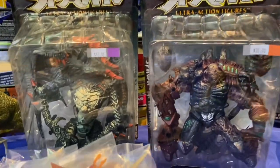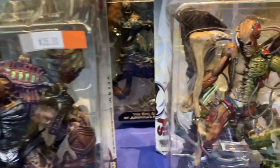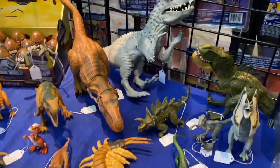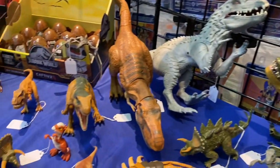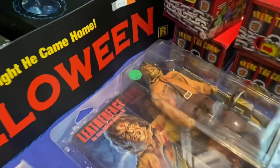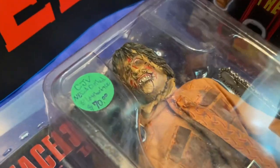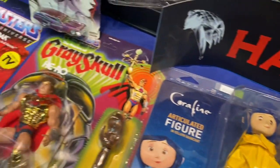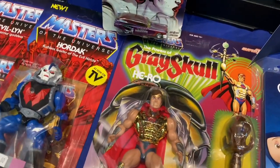Great sculpt. We got some Dark Ages Spawn down here. Oh, check out this dude. And we've got some Jurassic World over here. Oh wow, look at that leather face. And then we've got Coraline. We've got Grayskull Hero.